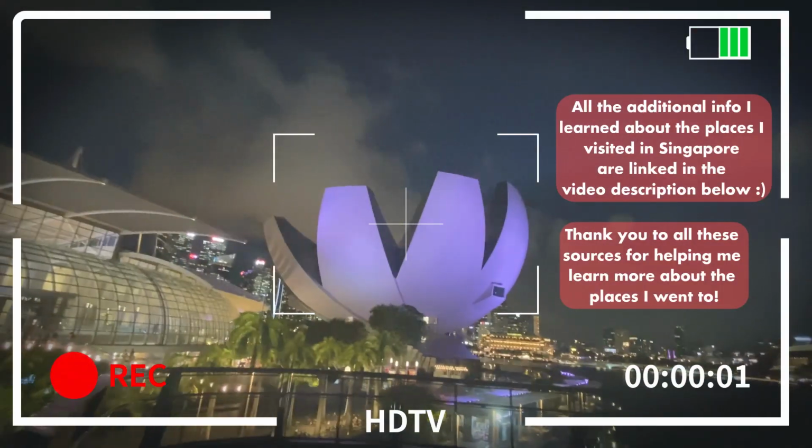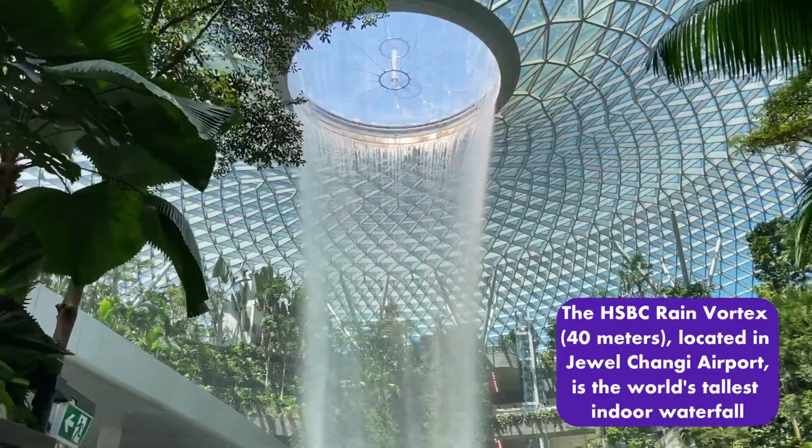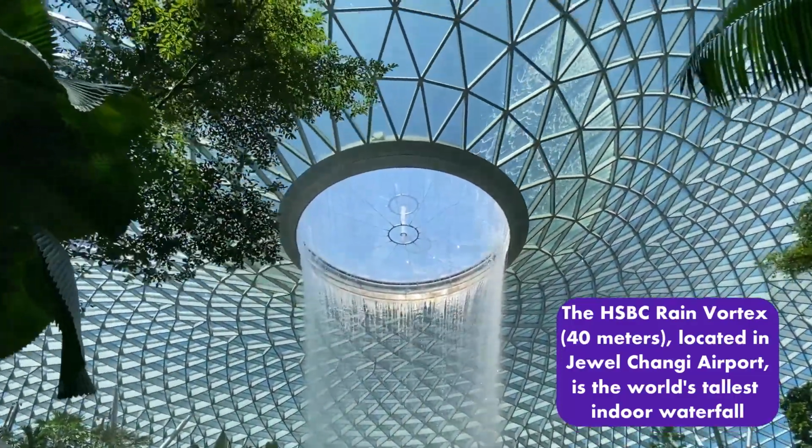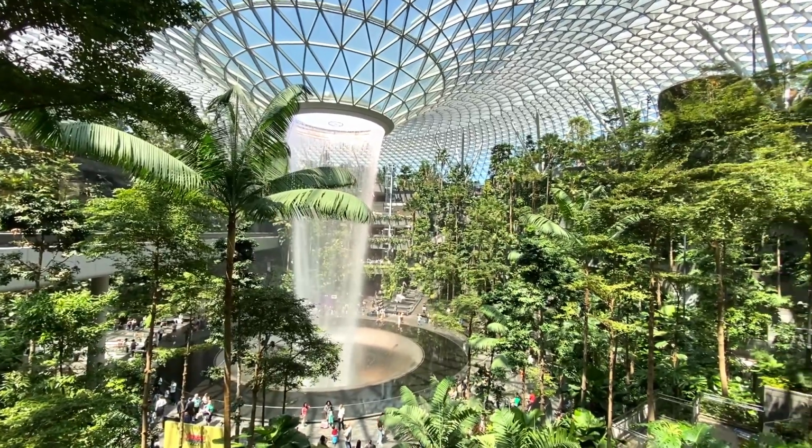But before all this, I got to the Singapore airport where I got the chance to see the rain vortex, the world's largest indoor waterfall. It was really cool being there in person after seeing it on Instagram and YouTube.